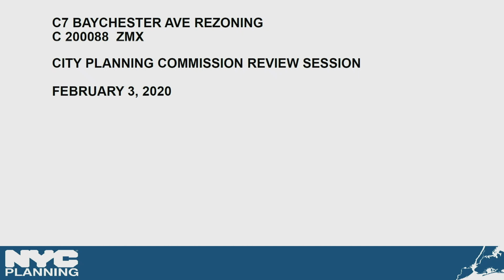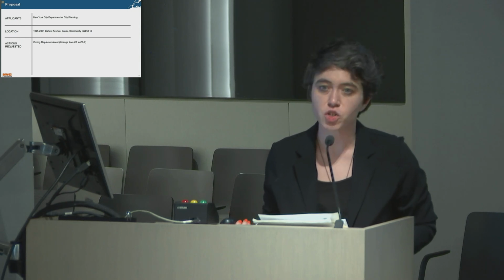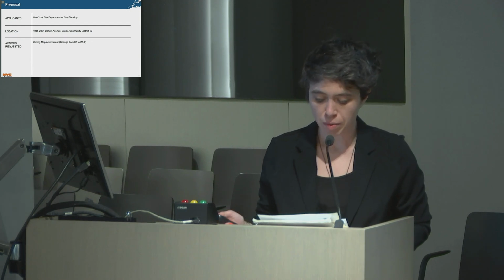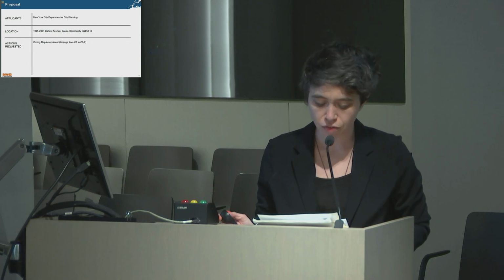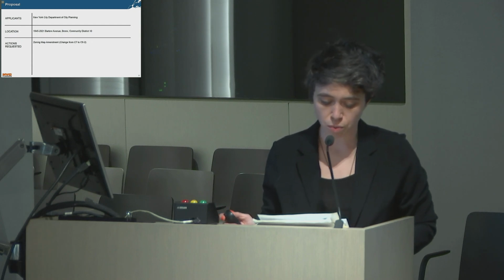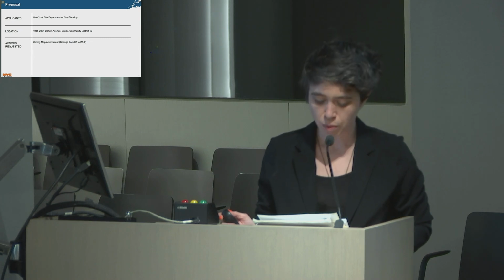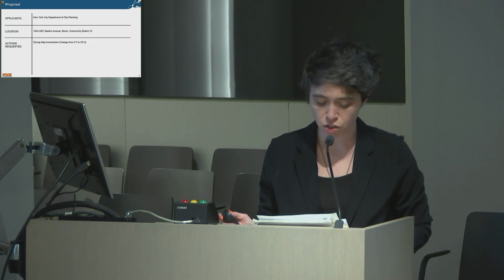Good afternoon. I'm here to follow up on a post-hearing item. Just as a reminder, this is an application by the Department of City Planning proposing a zoning map amendment to rezone privately owned sites within an area that includes Block 5141, lots 101, 102, and a portion of Lot 110. The application proposes a district change from C7 to C8-2. The proposed rezoning area is located in the northeastern Bronx in the neighborhood of Baychester.